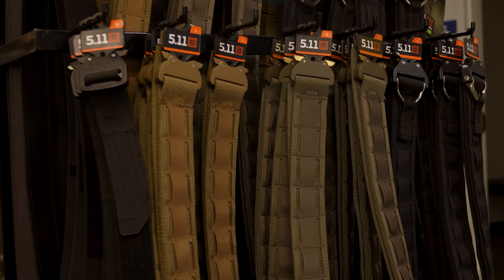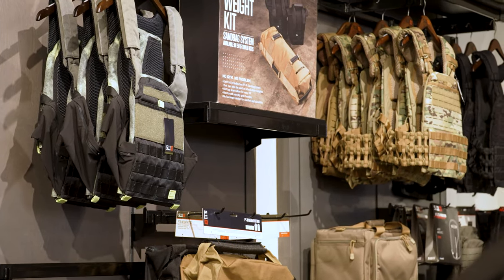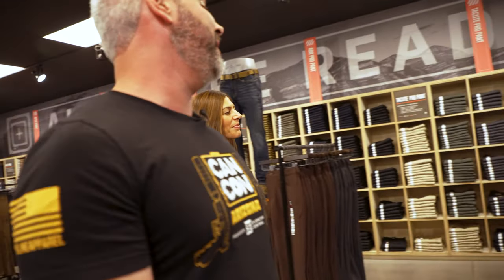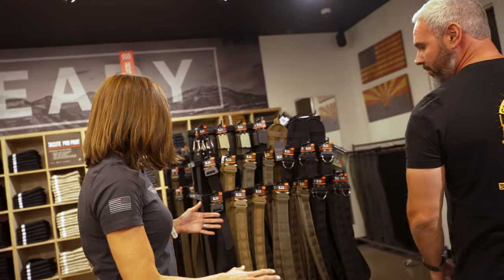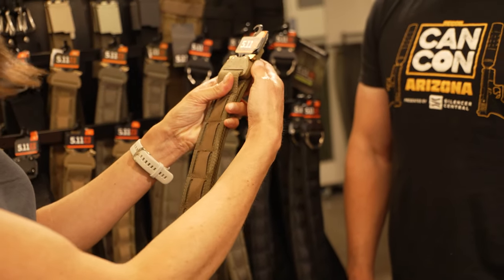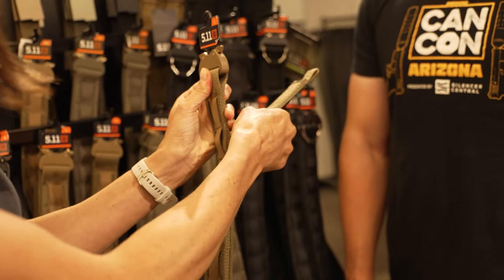Now that we've got an outfit, let's talk about load bearing. When it's 120 degrees out, nobody's in a rush to put on a fully loaded plate carrier, so I think that a lightweight meat and potatoes battle belt is gonna be the way to go. Absolutely, and I have to recommend our Maverick battle belt. What's great about this is that there is an internal and an external belt.